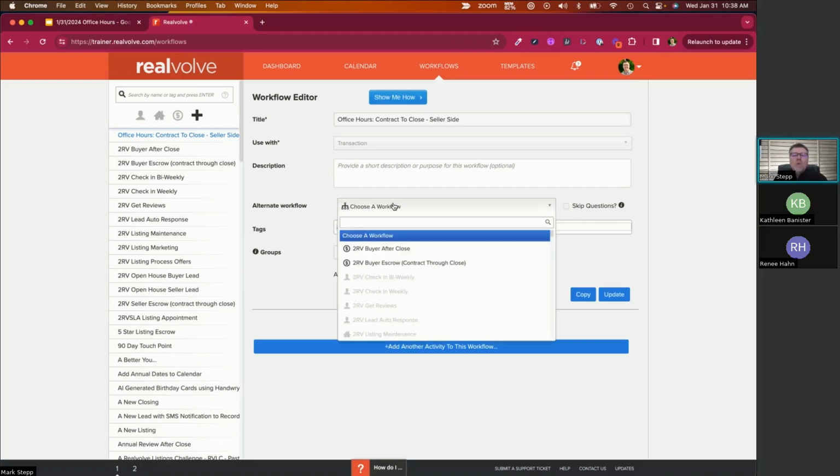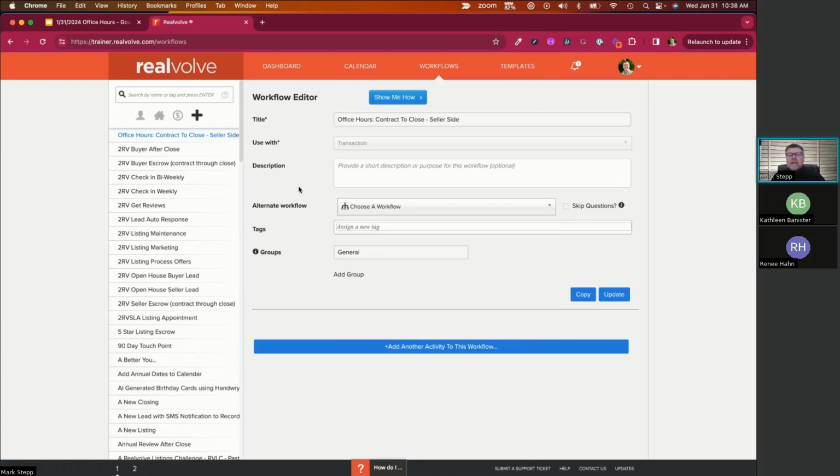But if you have one of the other workflows in here, it will then come in there and say, okay, these are some options. Do you want to do that? You can tag it if you want and add some groups. And I don't really want to go into the groups right now. Groups is an extremely important piece of this, but I don't want to confuse anything.